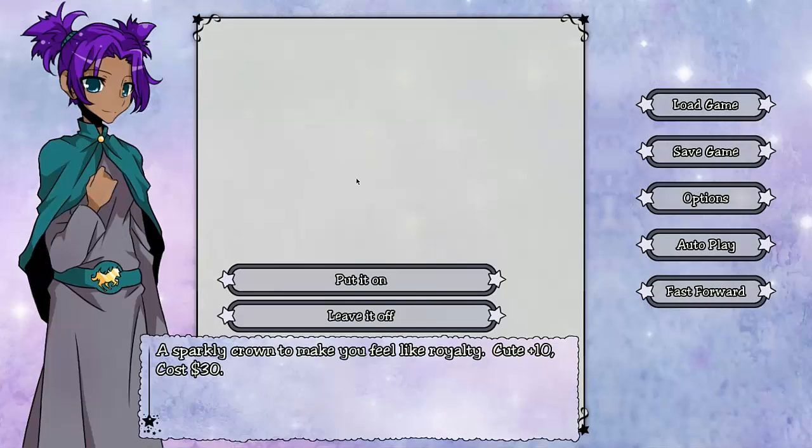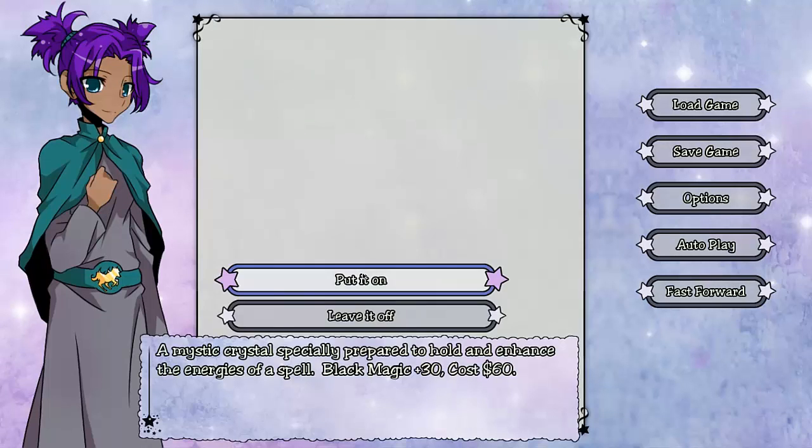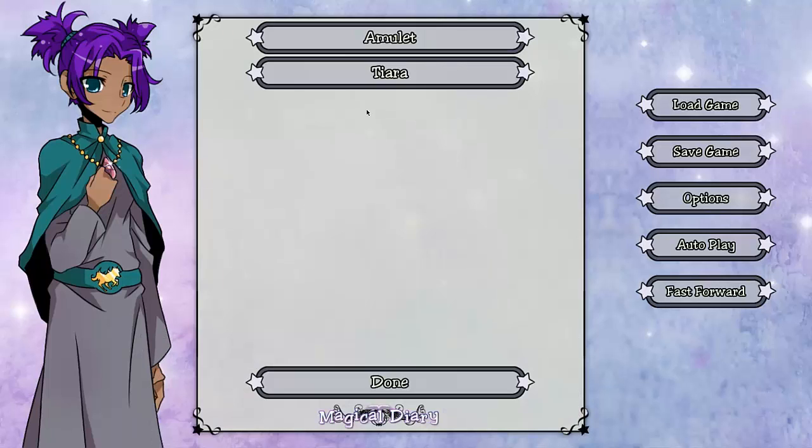Inventory. Amulet. Put it on. We put it on. Tiara. Put it on. Oh, now we're wearing both. Cool.